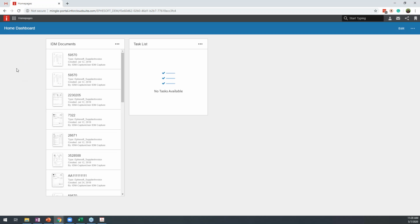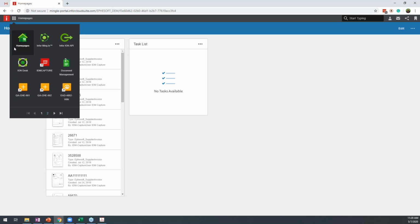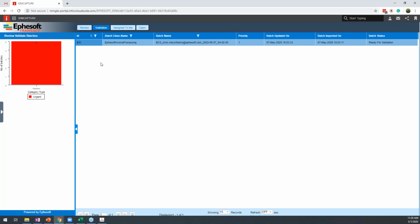So this is, again, iOS that I'm looking at here. I have IDM Capture set up in the app switcher. So again, it's another component you add on. It's all cloud-based, so you don't have to wait a long time to install the software. Once it's ordered, you can easily add it to your account. If I click on it, this actually takes me into the IDM Capture or Ephesoft batch processing list. We call it the batch list.